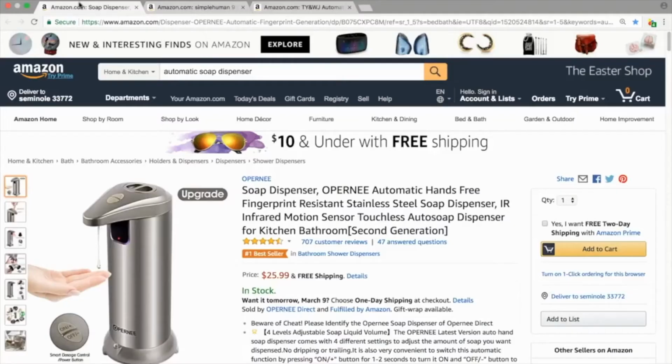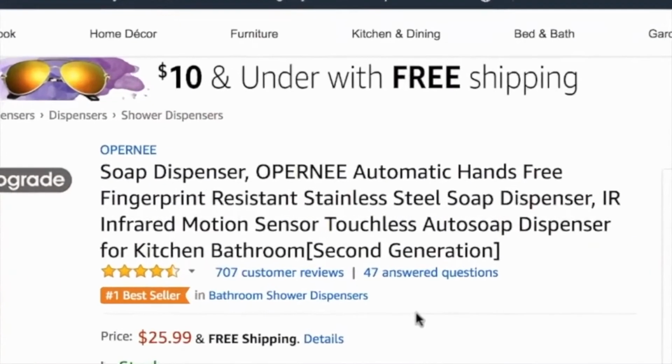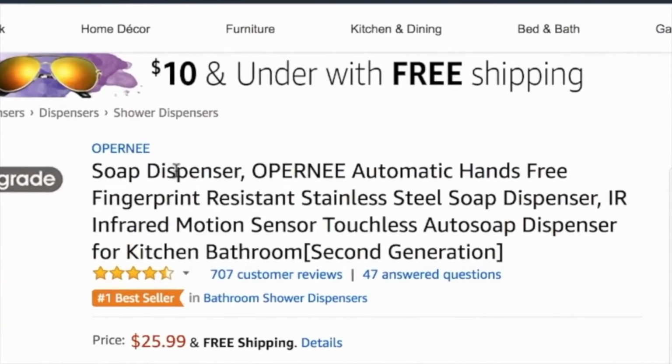Now you'll notice that I didn't repeat any of the keywords, and that's very important. If we take a quick look at the product we found, you can see they do a pretty good job of this too. You can see they've got the main keyword, soap dispenser, at the beginning, followed by the brand, and then they mix in some keywords. They're also talking about benefits and features. So again, it's always a good idea to go and look at your competitors' titles, but once more, do not copy other people's titles. Now, the next most important section is the listing bullet points.